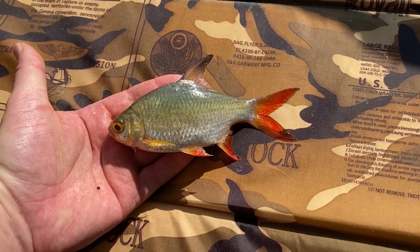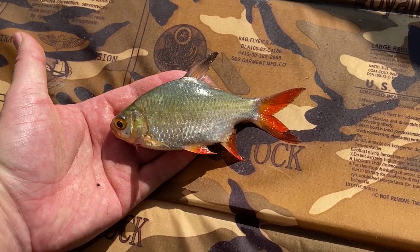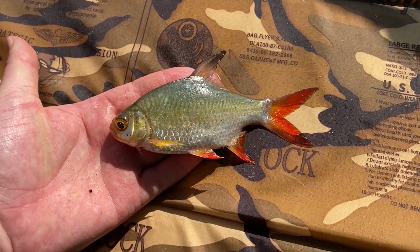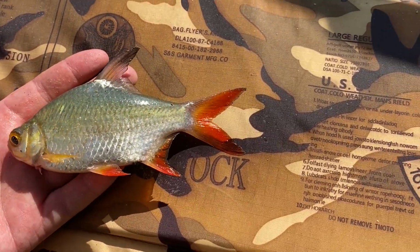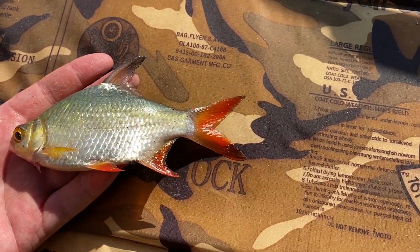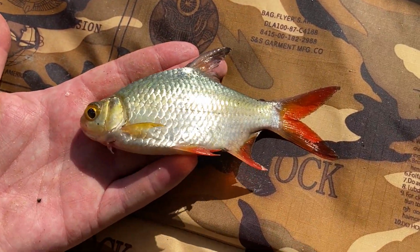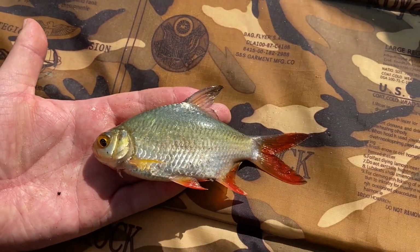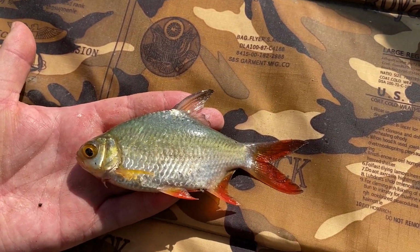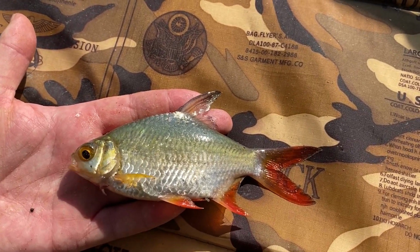So my official cameraman is asleep, so I'm having to do all this on my own. Another one of those red Java blobs. I think it might be the Indonesian one. Got a little bit of black coloration in the tail. Very much like a golden yellow body, silver on the bottom. Yeah, nice looking fish. Get a few more of them. Hopefully maybe a black shark minnow. Who knows?